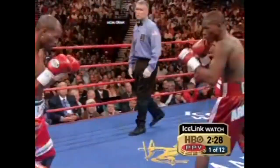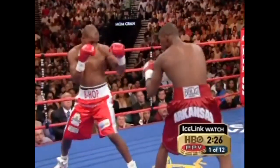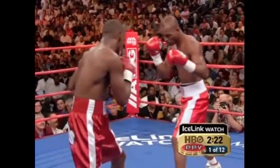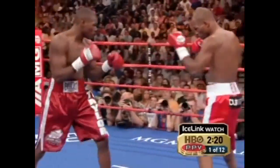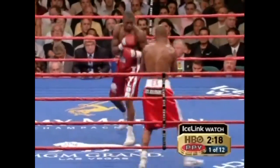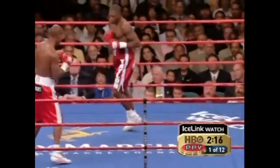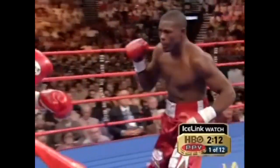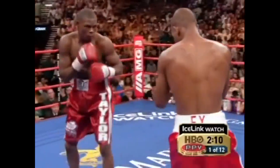Taylor would like to throw 80-90 punches around. Hopkins' movement and his defensive skills will make that difficult. He's not going to allow Taylor to throw 80 punches around in this fight. Left hook lead by Hopkins. That's one of his 2 most effective punches, the left hook and also the straight right hand counter.